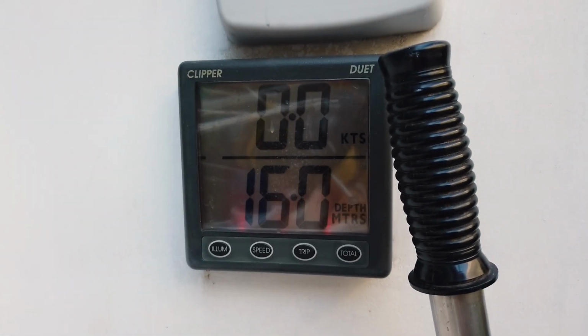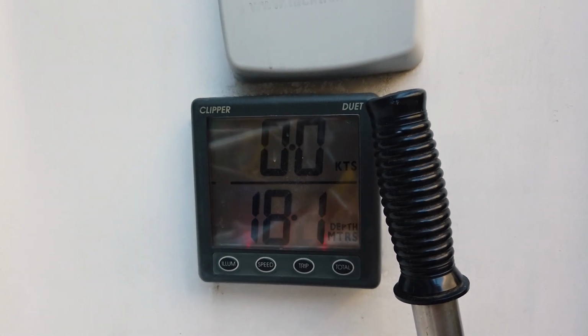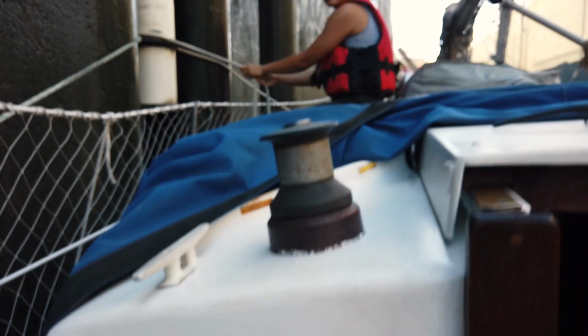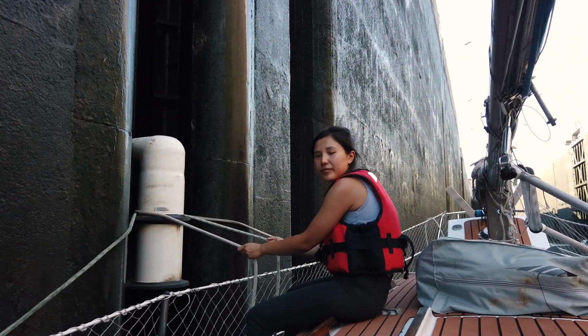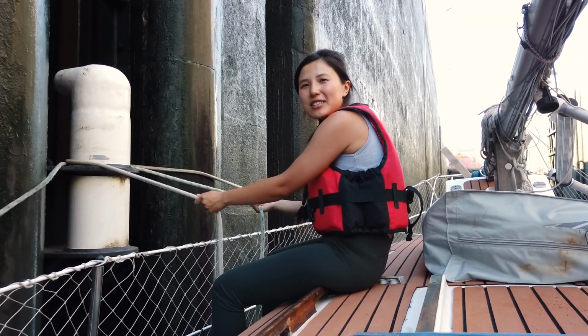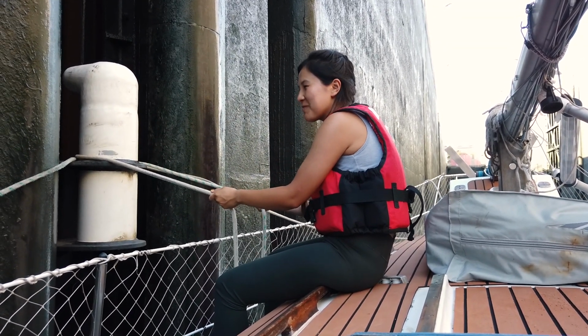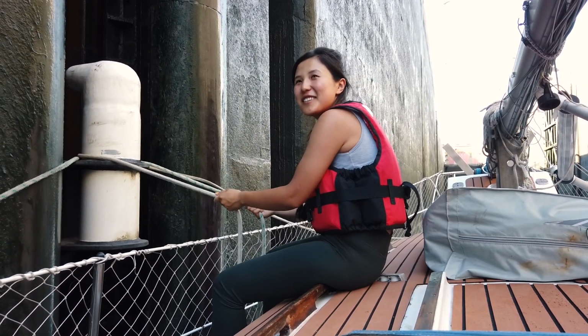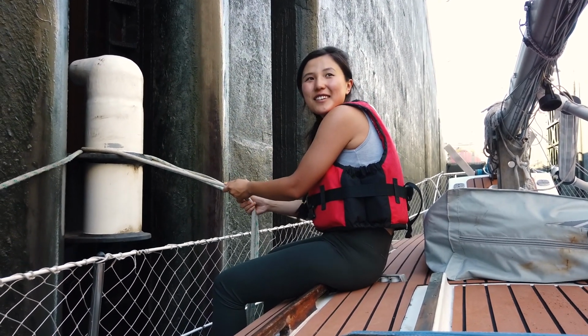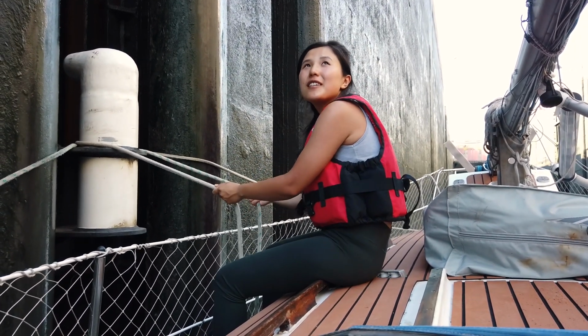How many more locks do we have? From this point on, we have about 4 more locks to do. In total is how many? I think 170 locks we've done altogether. And then in 4 locks' time, we'll be down by the sea. About 4, I don't know, I've not counted properly.